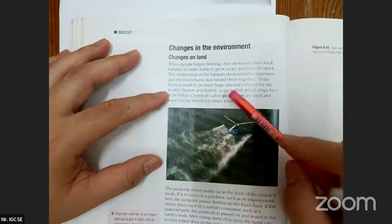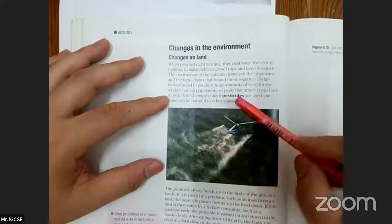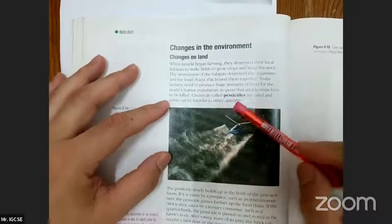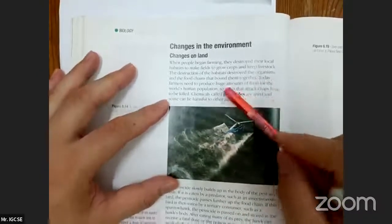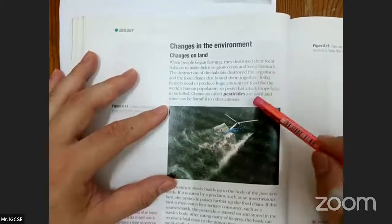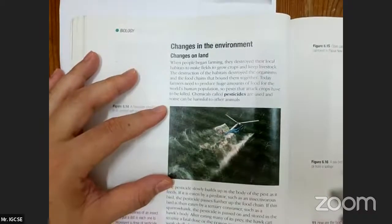farmers need to produce huge amounts of food for the world's human population, so pests that attack crops have to be killed. Chemicals called pesticides are used. Okay, pest means the pest. Pesticide means something to kill pests. Pesticides are used and some are harmful to other animals.